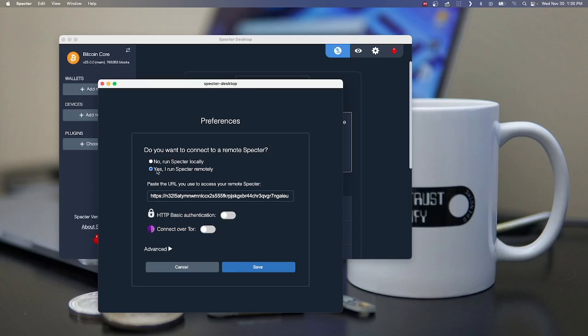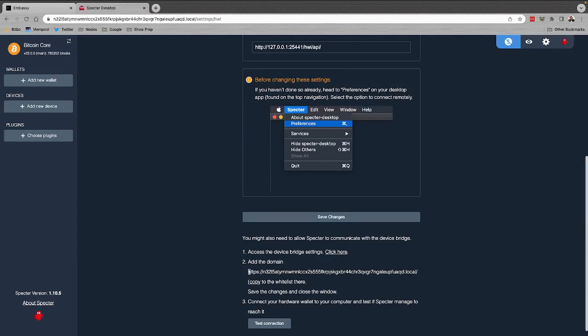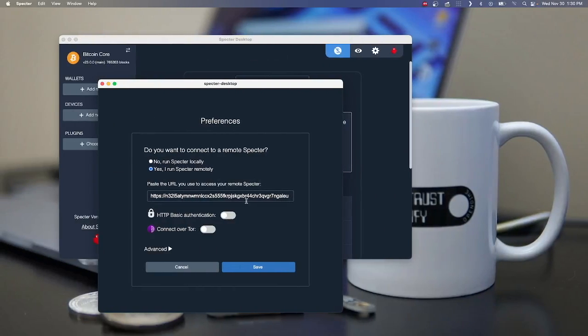And you're going to say, yes, I run it remotely. And you're going to paste in the URL, which was provided down below. This one right here. Now, while this may look like a Tor address, it is indeed not. Notice .local. It's on your local network. So you're just going to copy that URL. You're going to paste it here, and then you're going to click Save.